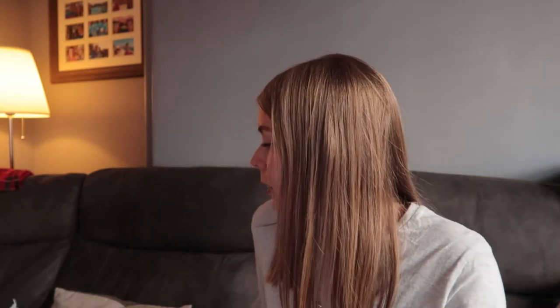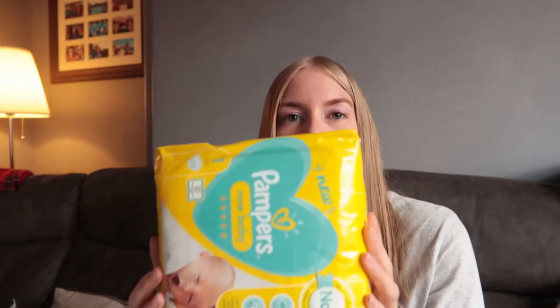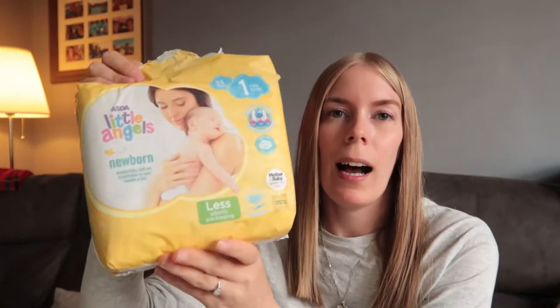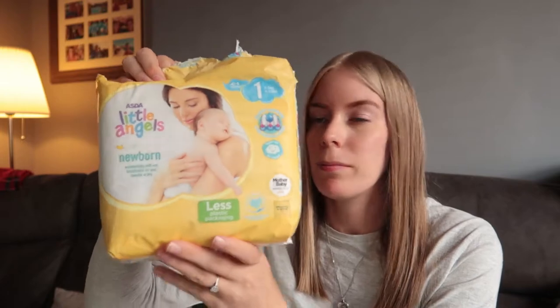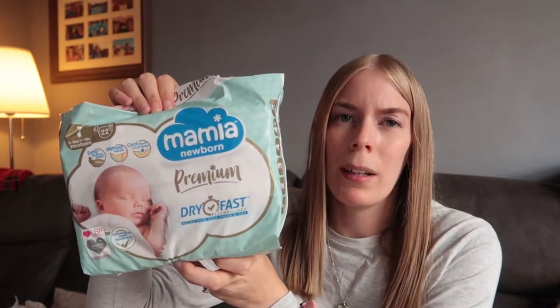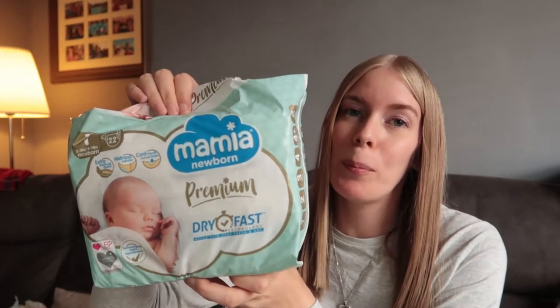I haven't got a bag for this because I chucked it away, but we've got the Pampers Pure, and we have Pampers New Baby. And then we have Asda's Little Angels. Then we have Tesco's Fred and Flo. And finally, Aldi's Mamia, however you pronounce it, newborn nappies.